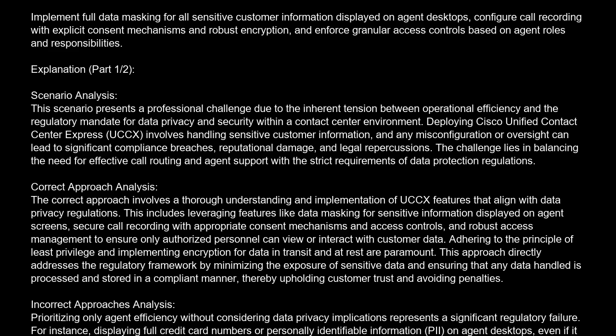regulatory mandate for data privacy and security within a contact center environment. Deploying Cisco Unified Contact Center Express (UCX) involves handling sensitive customer information, and any misconfiguration or oversight can lead to significant compliance breaches, reputational damage, and legal repercussions. The challenge lies in balancing the need for effective call routing and agent support with the strict requirements of data protection regulations. Correct approach analysis.